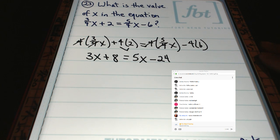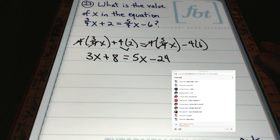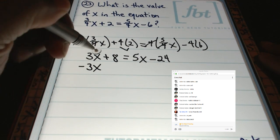Exactly. We're trying to be smart. That's exactly what we're trying to do. Now, as I stated before, I prefer to have a positive coefficient in front of my variable. So I'll be subtracting 3x from both sides.